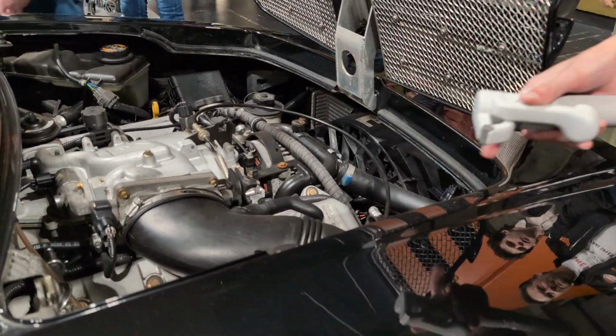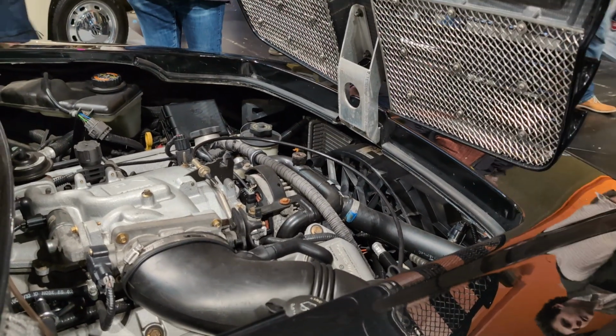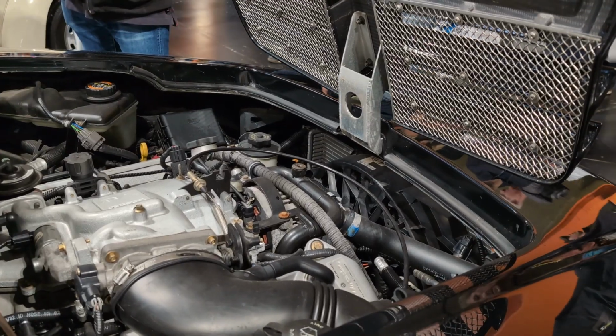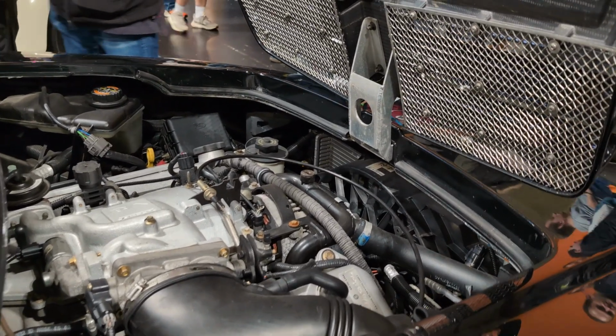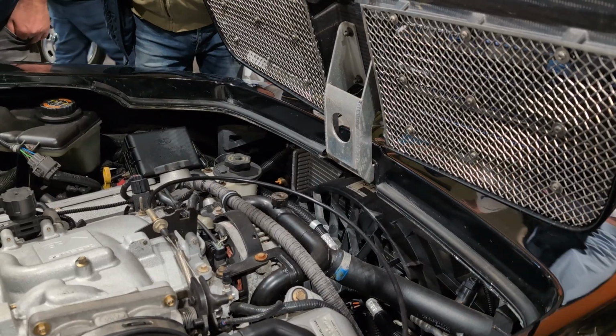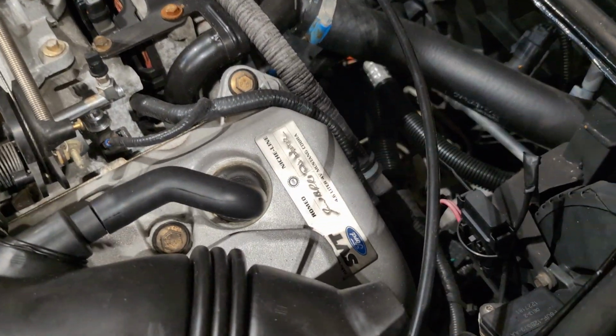So it's all underneath these. So it's how many degrees separation? Yeah, 60 degrees. I'm not sure, to be honest. 4.6 litre Mustang engine. There you go.